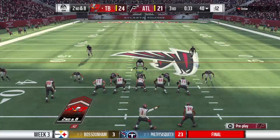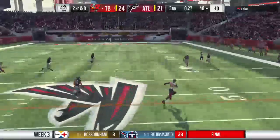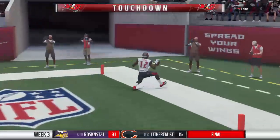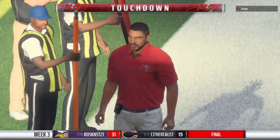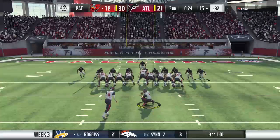Looking to jam the receivers at the line here. Press coverage look defensively. They go play action. Winston. He's going to launch this thing. That's caught inside the 20. Touchdown, Tampa Bay. A big play there. His second touchdown of the game, his third on the year. And the Bucs are going to add on to their lead.